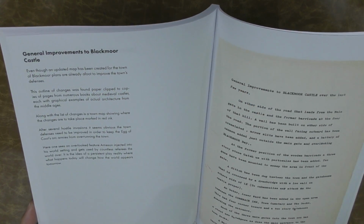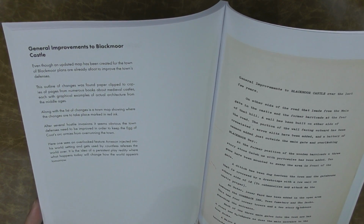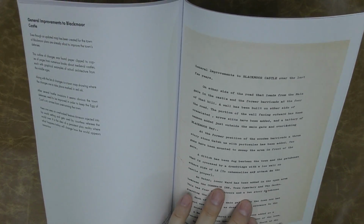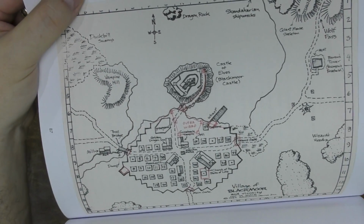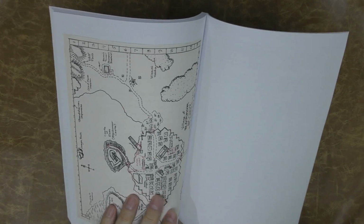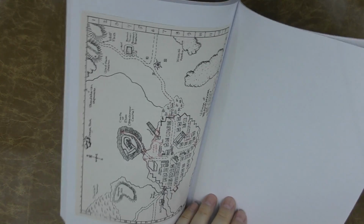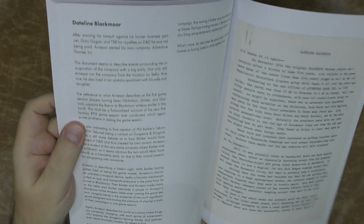So general improvements on Blackmoor Castle. Even though an updated map has been created for the town of Blackmoor, plans are already afoot to improve the town's defenses. Oh, nice. Yeah, and I like they reproduce this in color, so you can see the pencil writing and all of the coloring in of the Xeroxes that was done to the maps.